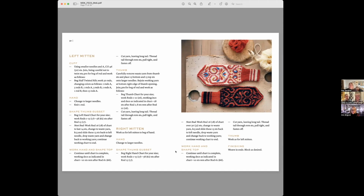No, and the inspiration for this one came from the traditional mitten from Setesdal, which is knitted normally in black or white, and then they added embroidery. The whole thing was with embroidery. But we changed that, and we took those acanthuses and those patterns and knitted them.